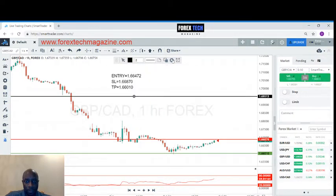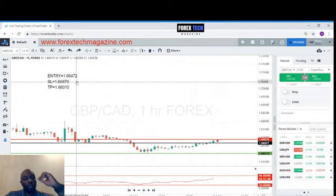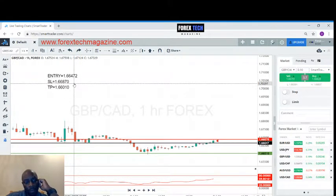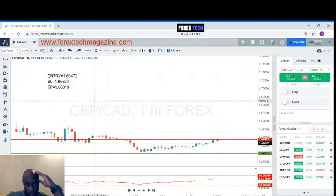Let's see. Entry was. All right, so here go our numbers. The entry was supposed to be at 1.66472. Stop loss was going to be at 1.66870, which is the red. The black is the entry. And then the take profit is going to be at 1.66010.